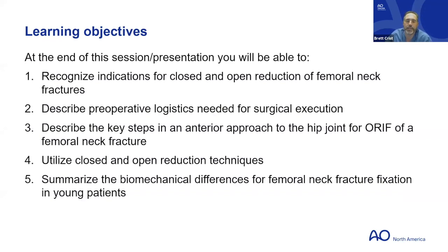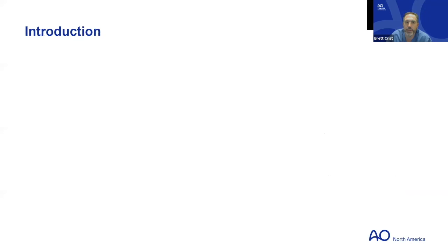The learning objectives for this fireside are to recognize indications for closed and open reduction of femoral neck fractures, describe the preoperative and intraoperative logistics needed for surgical execution, describe the key steps for an anterior or Smith-Peterson type approach to the hip for ORIF of a femoral neck fracture, and utilize closed and open reduction techniques. And then we'll summarize some of the biomechanical differences for femoral neck fracture fixation in young patients, as well as how it relates to specific fracture patterns.